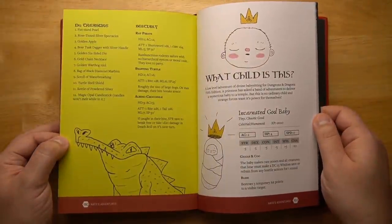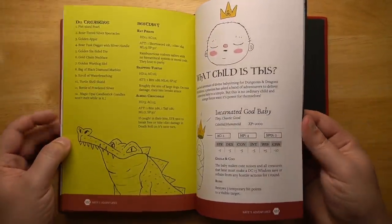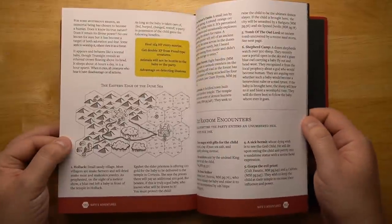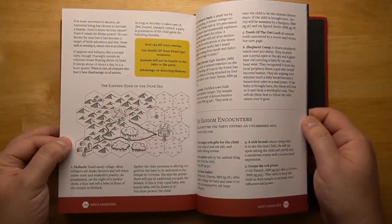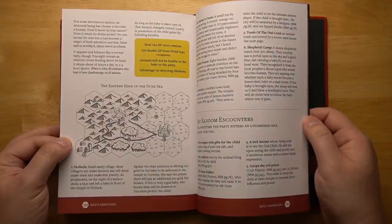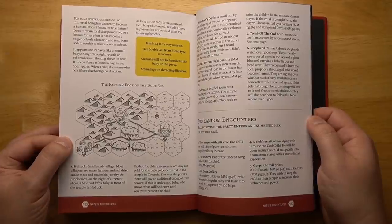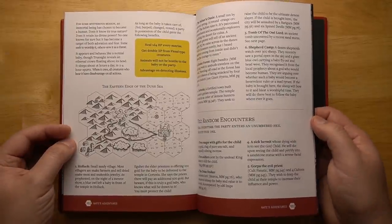And this is a very Christmassy adventure. What Child Is This? There is an incarnated god baby, and you've got to take care of him. If you keep him well fed and happy, then you get all sorts of bonuses, like you heal d4 extra hit points every sunrise, you get double XP from fiend type creatures, and so on. You're traveling with him across the country. That's a lot of fun. Might actually play this for Christmas.